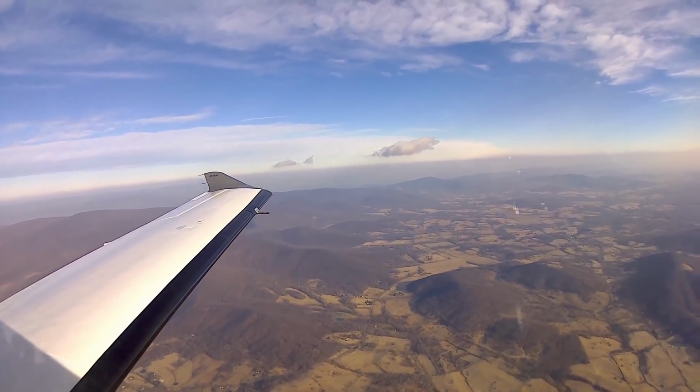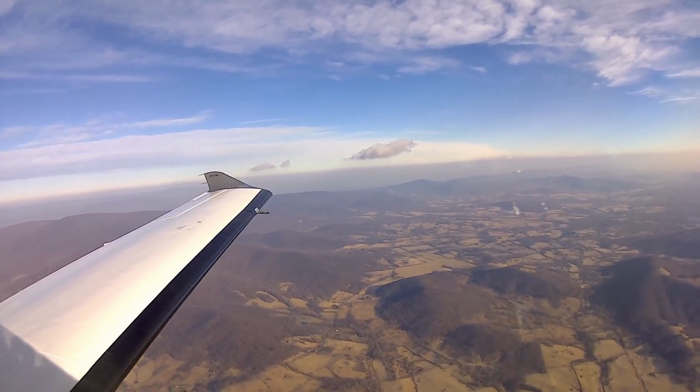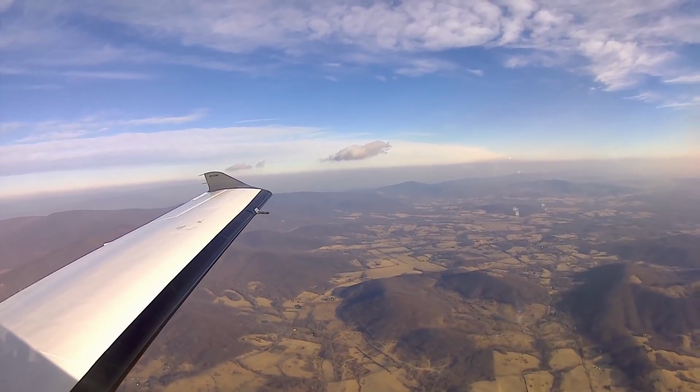Got a tailwind, so the wind coming over the mountains from behind us. Gotten into the turbulent area there.